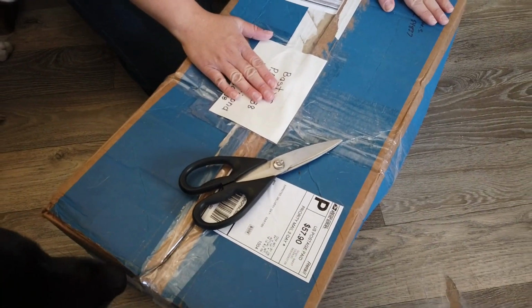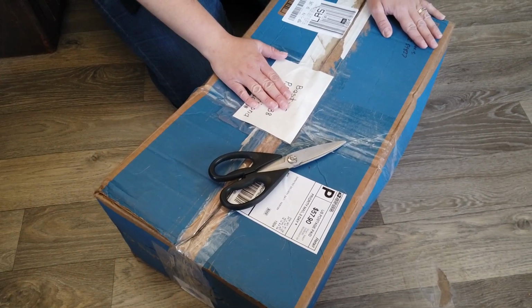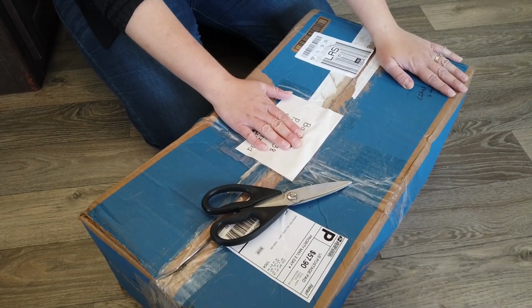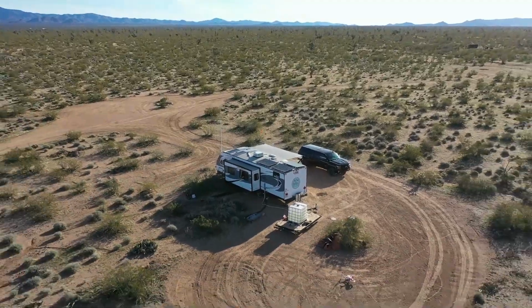So we got a supply box from Nicole's parents up in Frederick. Frank, Nicole's father, told me inside we'll find something to trade if times get really tough. A currency that will be worth way more than money as society breaks down. All right, we're going to get in here and see what it is.